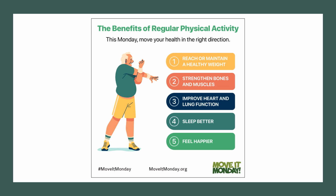Besides increasing the IGF1, exercise can also induce autophagy in the brain, increase dopamine and brain-derived neurotropic factor, and increase blood flow to the brain. That's why many doctors and researchers recommend exercise as the #1 piece of advice for optimal brain health.